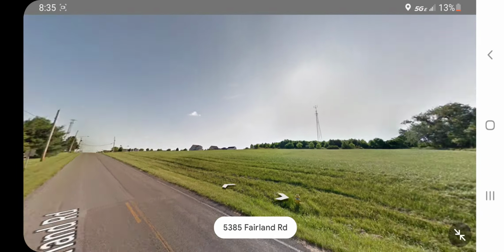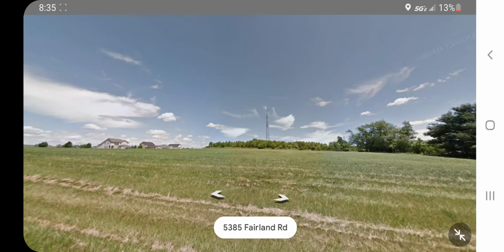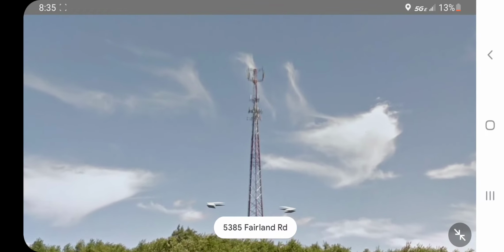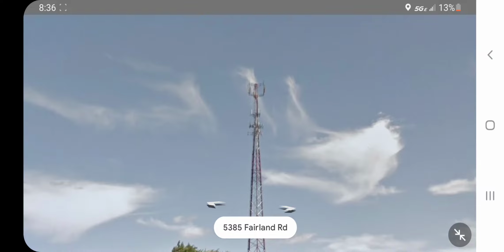This here actually used to have cell antennas on it in a weird way too. Look at that. It's weird. And the beacon looks red too. Why is that? It's kind of weird. It's kind of suspect. I have sinned. Please forgive me, God.